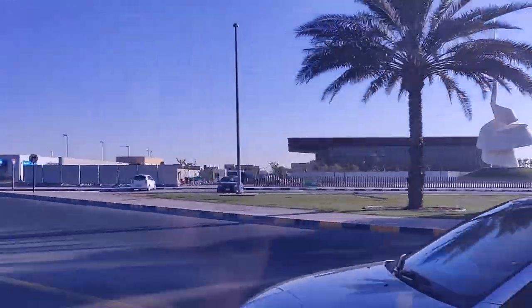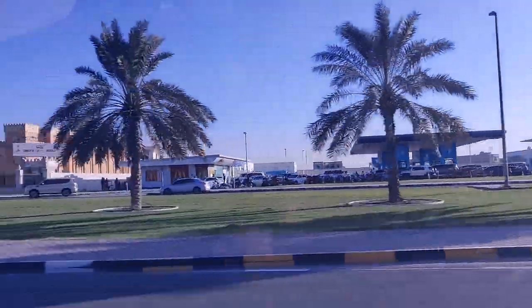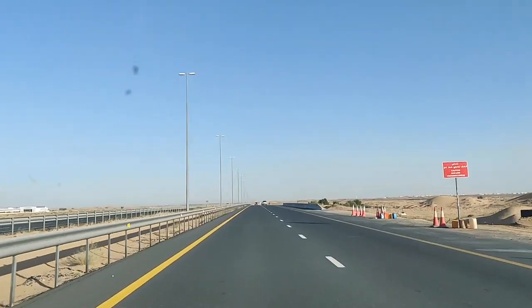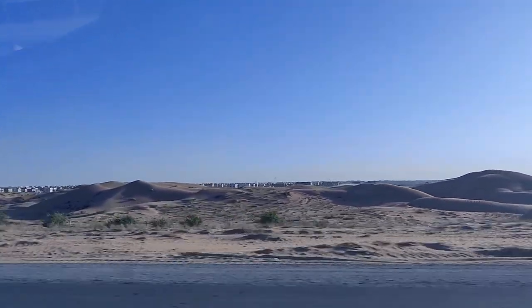So guys, this is in Khorfakkan and it's nearby the Wadi Shees. We never went to Wadi Shees and we heard about the new Shees Park, so we thought we'll go check it out there. Next time we'll go to Wadi Shees, okay?